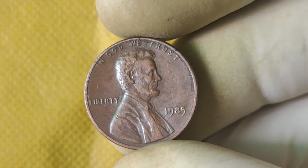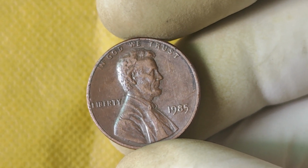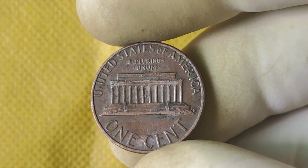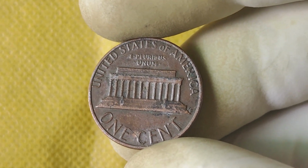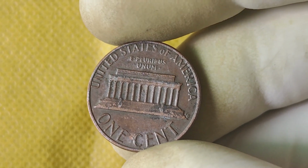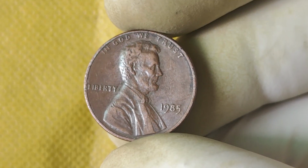It's also important to note that the price of these rare pennies fluctuates based on market demand, trends in the numismatic community, and economic factors. What's hot today could be a little less valuable tomorrow, so if you do happen to have one of these valuable 1985 pennies, it's crucial to stay updated on the market.